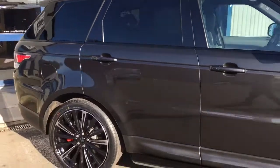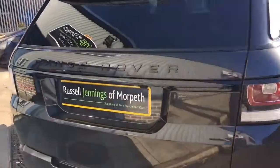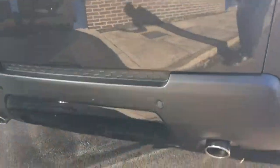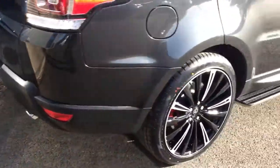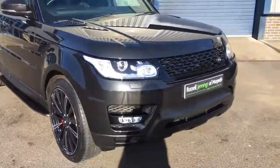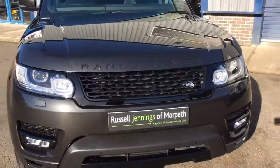Now if we look to the rear of the car, it has the black sash across and we've got new black Range Rover badging as well. Really, really good looking car this one. And the lower section here, again the black colour theme continues. That was silver, now in black, and we did the same to the front. So really the car's striking. Lovely colour combo. It's got the side steps as well, and the gloss black underside here as well. Absolutely beautiful.